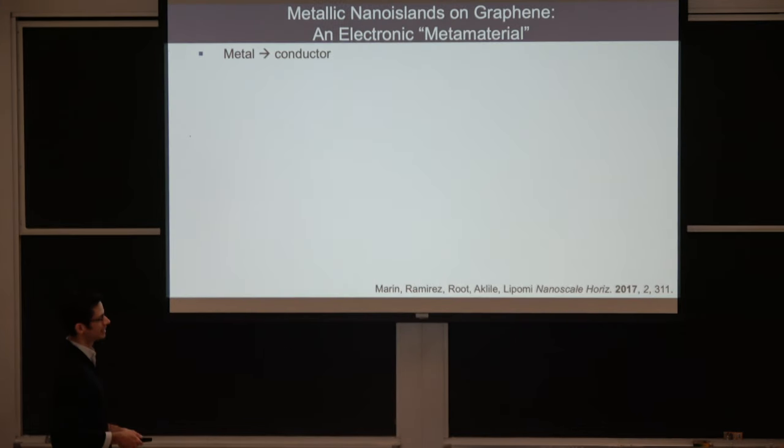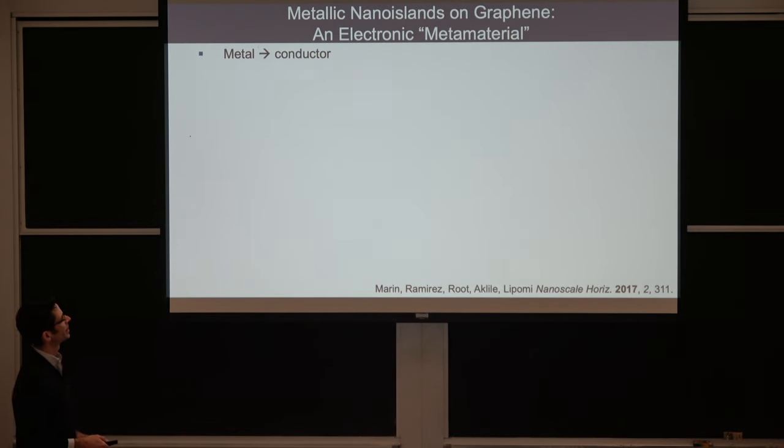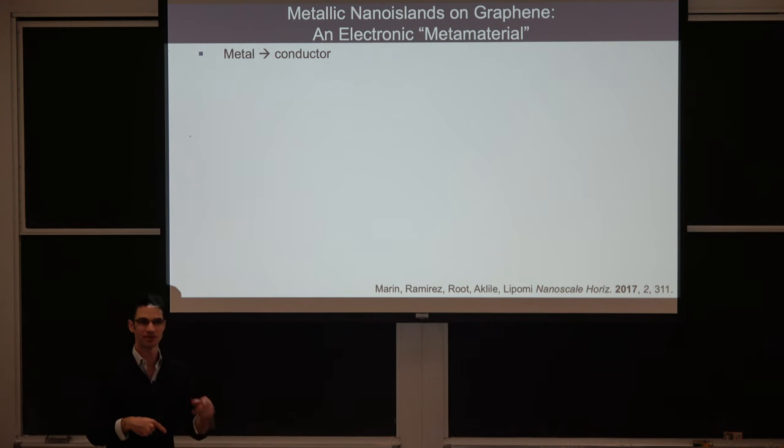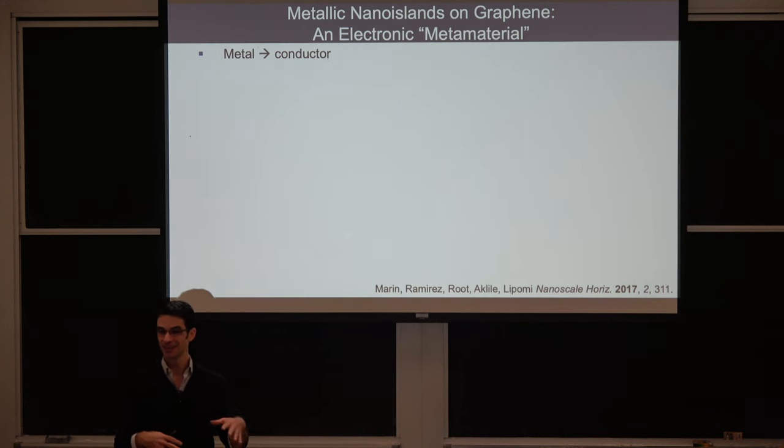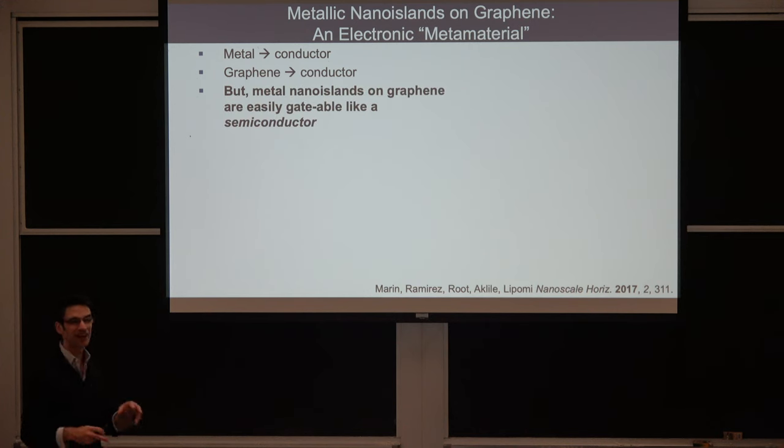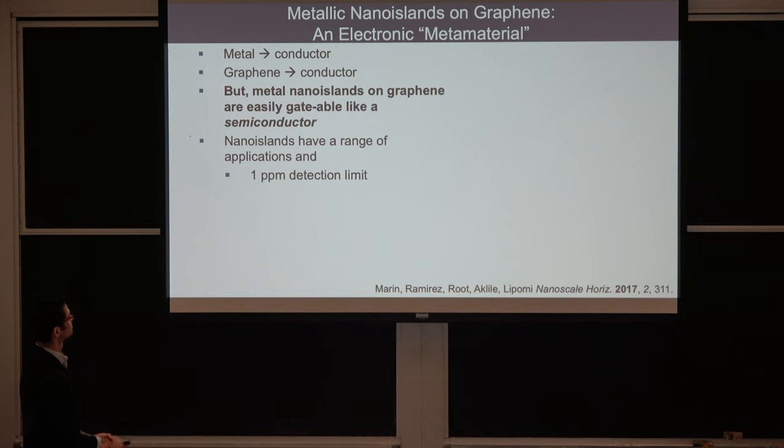So in summary, the metal nanoislands on graphene are interesting because both materials are conductive like metals. So you have two conductive materials, but when you combine them together in this way with these particles on this 2D film, you actually get properties that are kind of gateable. You can kind of put signals on them that change the conductivity a lot. So they're almost like a semiconductor in that sense. They're not really a semiconductor, but you can get signals out of them like you could a semiconductor.